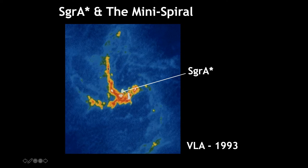In addition to this weird spiral structure, which tells you there's some interesting physics going on if there's some sort of mathematical shape like a spiral, we had a little blob towards the center. This oval shape here is, again, the very strong radio source that is Sagittarius A star. So we're able to zoom in and see that this is indeed a very localized and strong source. So this is in the early 90s.